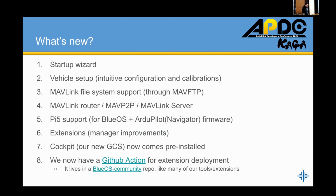Okay, now next section, what's new? Well, we now have a startup wizard. Vehicle setup I just showed you. We're almost merging my MAVFTP support. I'm going to go into details about most of this. So we have the routers. We just got Pi 5 support in. We have been improving the extension system. Our new GCS now comes pre-installed, Cockpit. Again, last day of the conference, you'll know about it more. And we also have a GitHub action now to help the whole extension deployment thing.